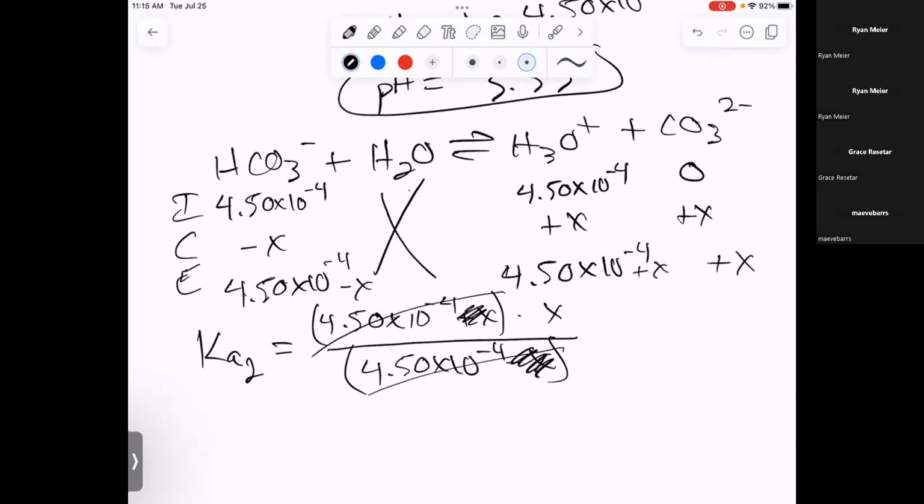Ka2. That's it. It turns out that's pretty much how it works for all of your second associations. It's like the actual X amount that you're going to solve for in those tables would just be Ka2.